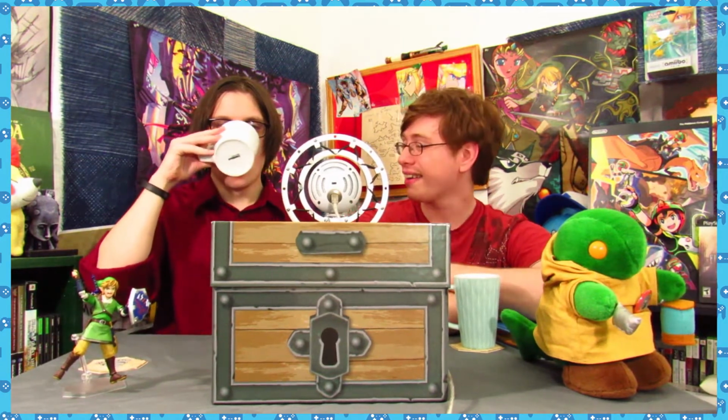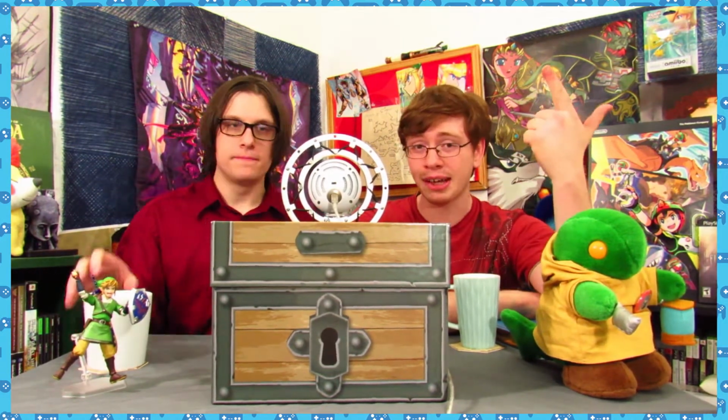Strategy guide brands. So there's a couple. There's Piggyback, Brady Games, Prima, and then whatever one that Nintendo uses. I think they make their own, or is that Prima? Imagine having a job writing strategy guides.